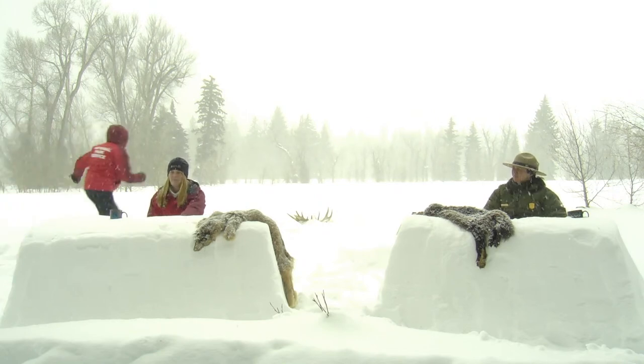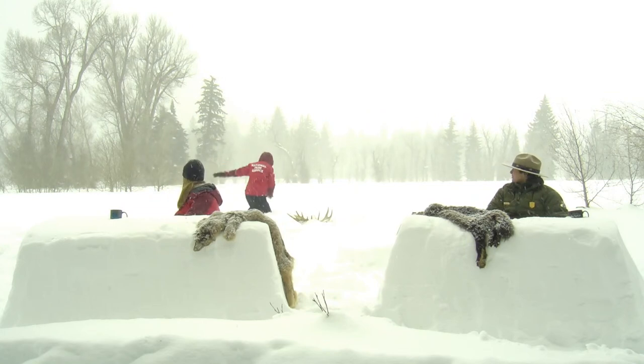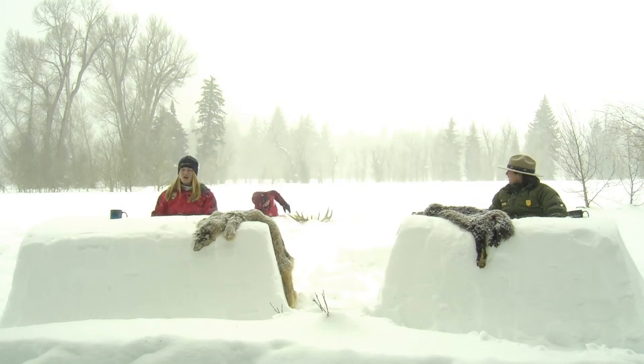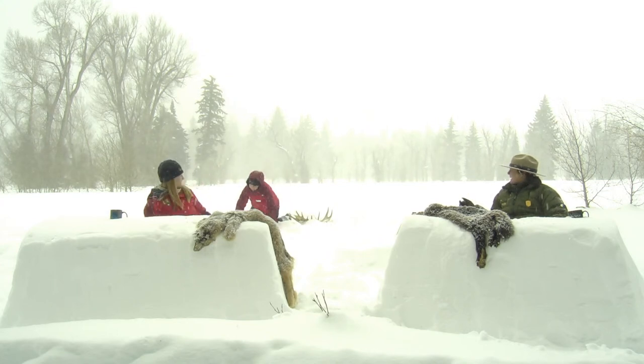We might get stuck. Olivia! Oh no! What are you doing? You're stuck in the snow. Why'd you take your snowshoes off? Oh man, you should go put those back on. Yeah, that's probably a good idea.